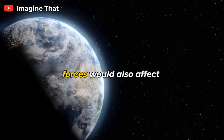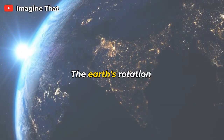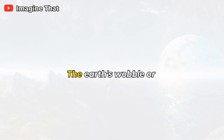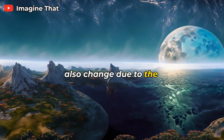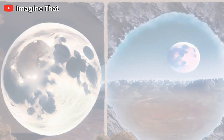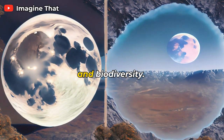The increased tidal forces would also affect the Earth's rotation and wobble. The Earth's rotation would slow down over time due to the tidal friction, making the days longer and affecting the climate. The Earth's wobble, or axial precession, would also change due to the gravitational torque of the two moons, altering the seasons and causing ice ages or warm periods. This would have implications for climate change, weather patterns, and biodiversity.